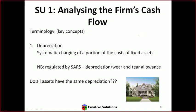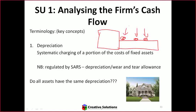Depreciation is a systematic charge of a portion of the asset's cost for the fixed asset. So if you think about it in this sense, I've got an asset, let's say it's a machine. This machine is manufacturing products. So every product that comes out of the machine is what? Is value. It's valuable. So this machine is valuable because it manufactures products, and those products coming off the machine are valuable because we can sell them.